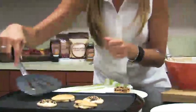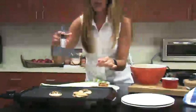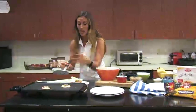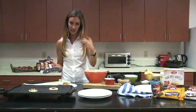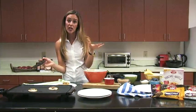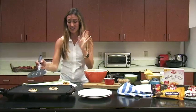Another thing that I like to do for breakfast, because in my house it's a very busy morning. We try to do things ahead of time that we can have at the ready for breakfast. So these are really great because you can make them and then put them in individual baggies and freeze them. So when you want to have them for breakfast, pop it in your toaster oven. You can warm it in the oven. You can put it back on the pan with a lid on it, and that would be awesome too.